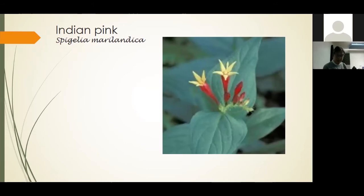some dry to moist soil, so it's a little forgiving in that, and it blooms a long time. It will bloom from May through August or September, and I love it. It's a very unusual looking plant, and it always catches everybody's eye when they see it in your garden.